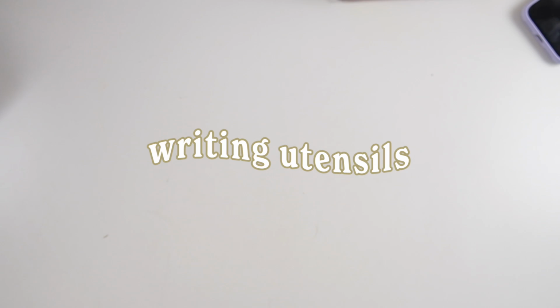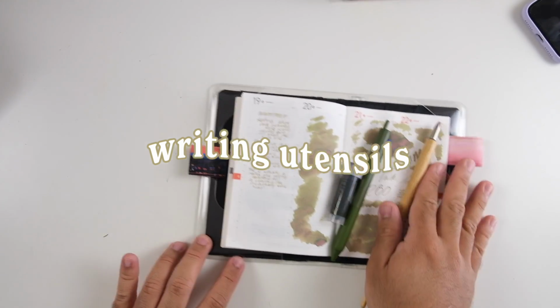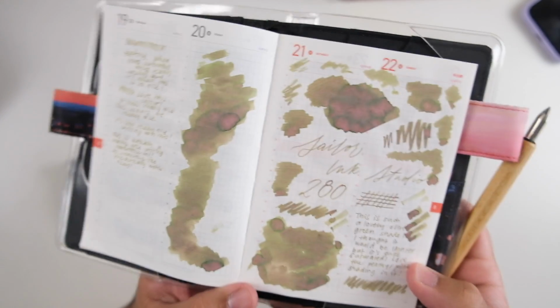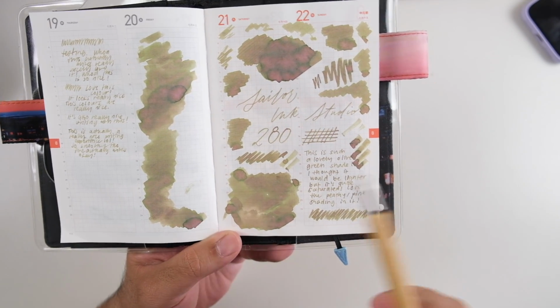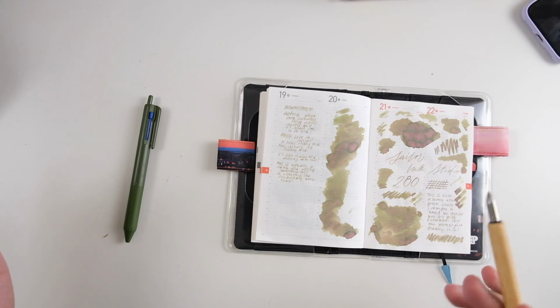Okay, let's go a little bit faster. We're going to do a speed round of pens and inks that I've been loving. So I've already mentioned this earlier. I've been loving Sailor Ink Studio 280. It's a lovely avocado olive green and has some pink shading. I always want to say shading for whatever reason.